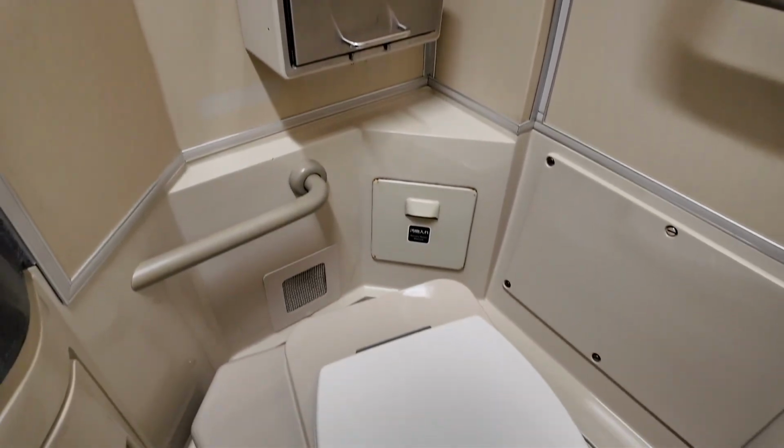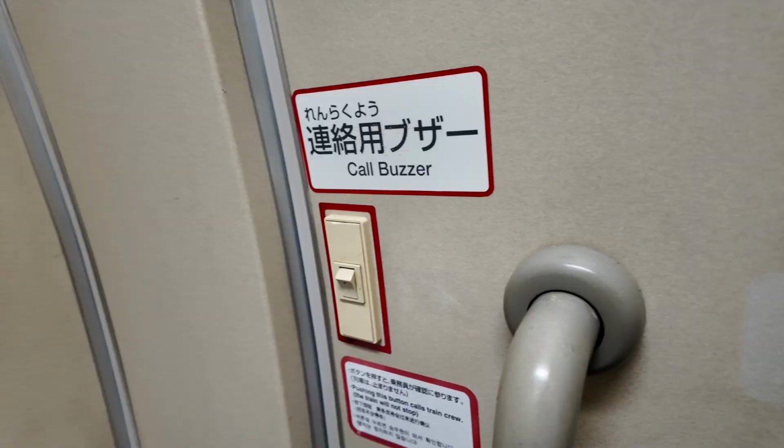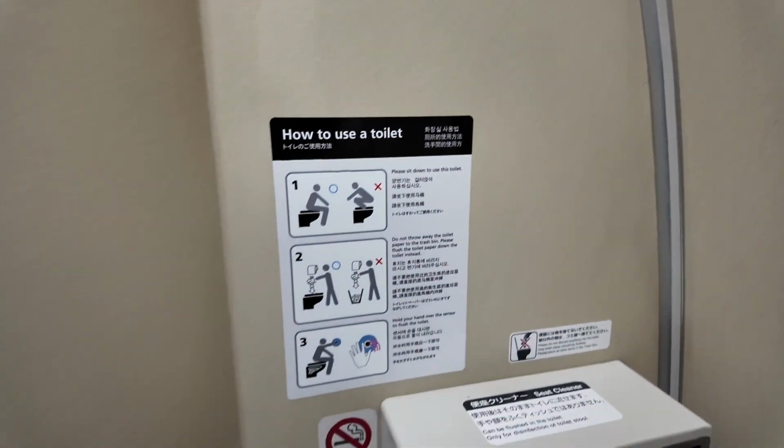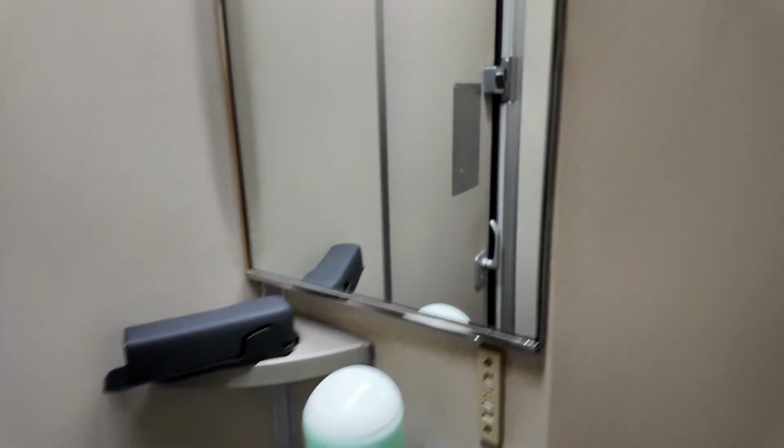Alright, here's everyone's favorite section, the bullet train bathroom tour. Western style bathroom, toilet paper, flush sensor, emergency buzzer, I don't know if you get constipated or something, how to use the toilet guide. And yeah, that's pretty much it. So I'm gonna be using the bathroom now. Bye bye.